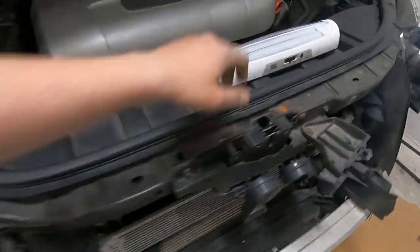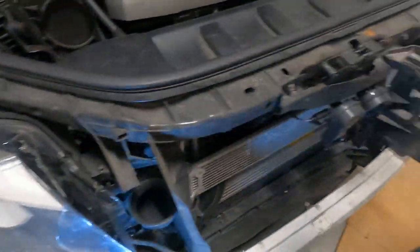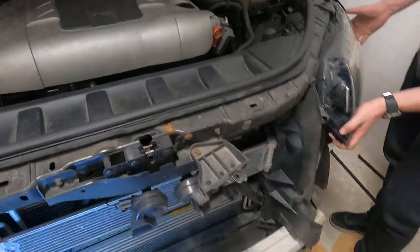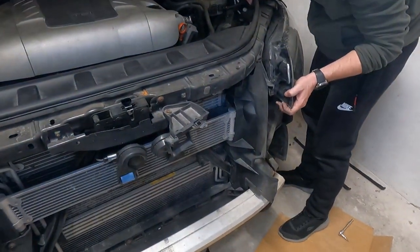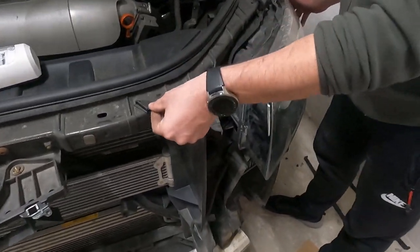So the front bumper is hardly removed. So far the internal damage is here, some of the trim work. I guess here something is missing, here some more stuff. Also the headlights are stuck, but we removed it. Just to make sure, we are also removing the headlights as well.